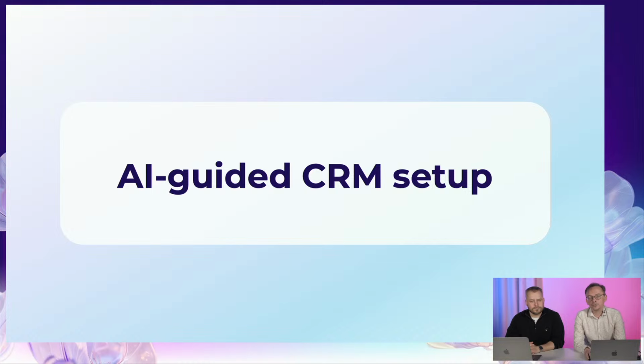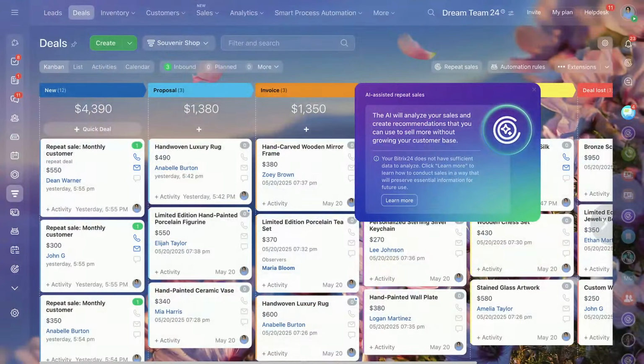And another scenario that we're going to cover is AI-guided CRM setup, which means that a person who knows very little or nothing about Bitrix24 or maybe even CRM itself registers an account, and their CRM is set up automatically by AI after providing simple instructions. Now, before we go into this is the scenario for repeat sales. Basically, AI will look into the customer database. We're thinking this analysis is going to happen at night, every night.